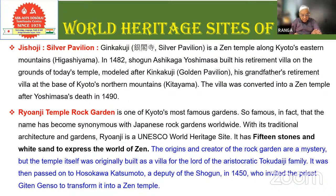With a traditional architecture and gardens, Ryoenji is a UNESCO World Heritage Site, and I was amazed when I went and saw it. It has 15 stones and white sand that express the world of Zen. It's beautiful. And the origins of the creator of the rock garden are a mystery. But the temple itself was originally built as a villa for the lord of the aristocratic Tokudaiji family.